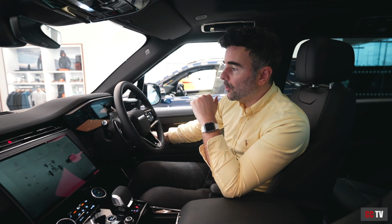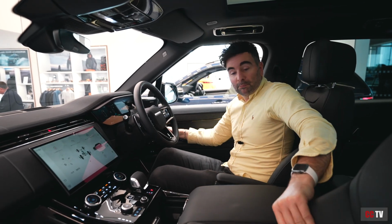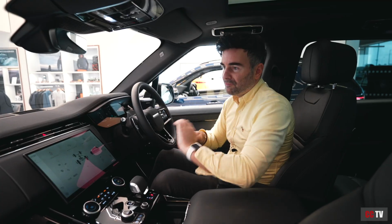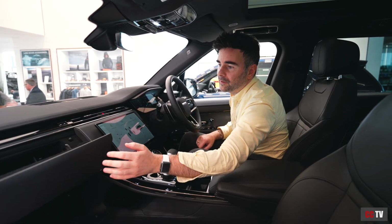So now I've jumped inside the brand new Range Rover Sport, and immediately, this is insane. This is so good. Plush seats, little things that we see with the Range Rover brand before, like double glove box. Yes, please. Oh, no, this one. Where's the top one? There we go. I need a little bit of help.